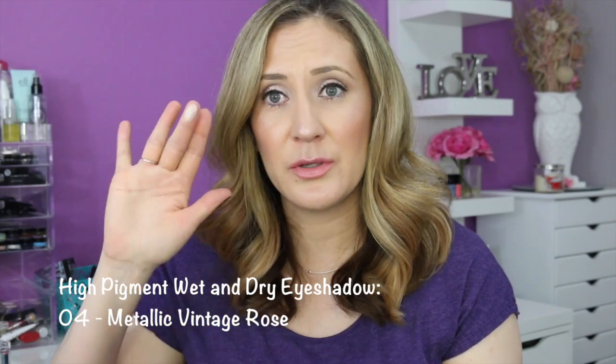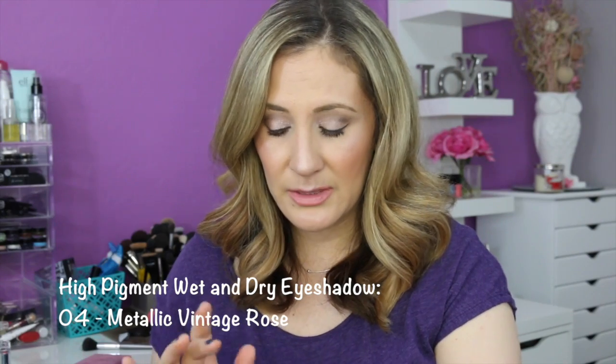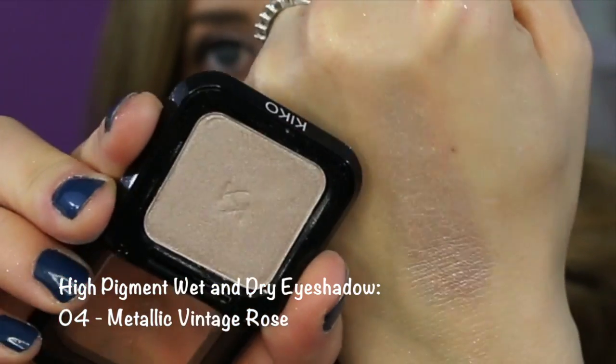These are super soft in texture, guys, like incredibly soft. I've worn this one a couple times. It's really pretty as an all over lid shade. It could probably even be used as a highlight.